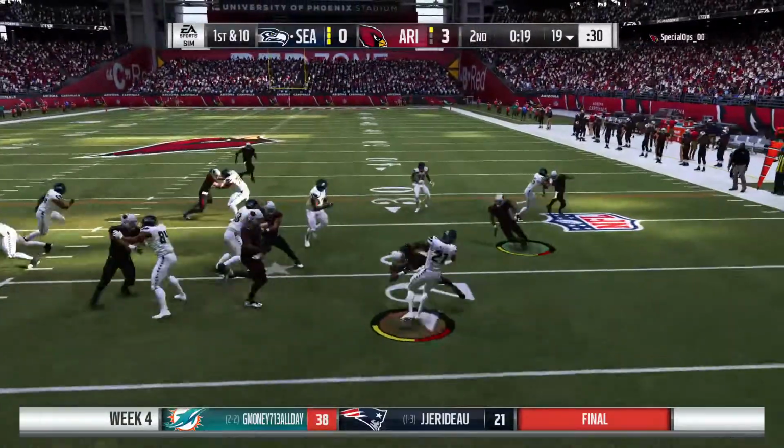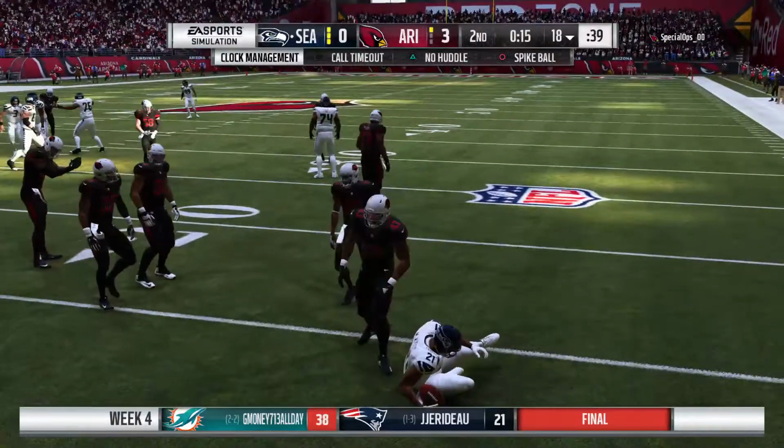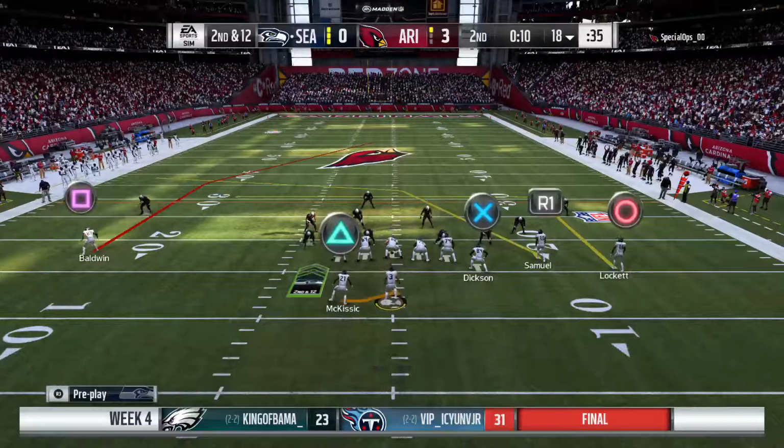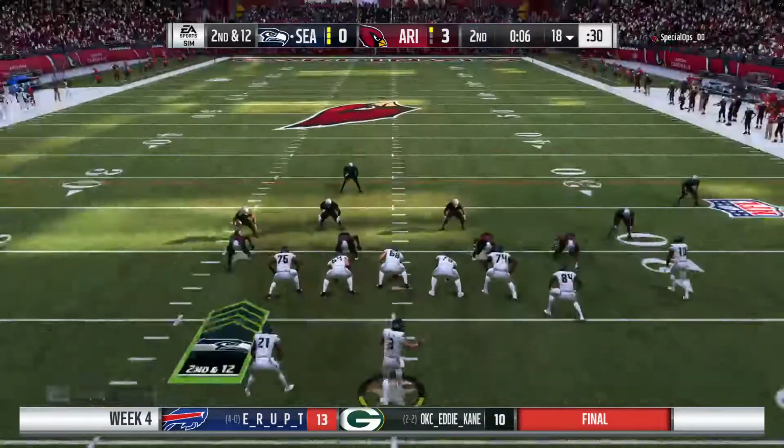They'll run it now out of the gun. And the reinforcements come in as they're going to stop him behind the line. That's going to go as a loss of 2, and it'll be 2nd down. Tempo.